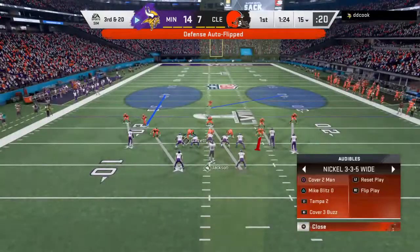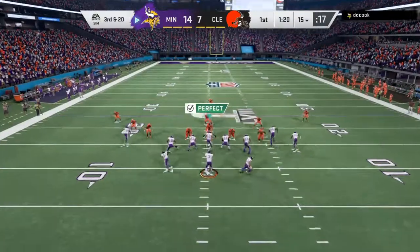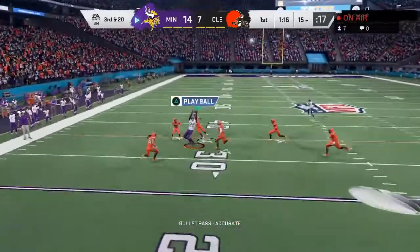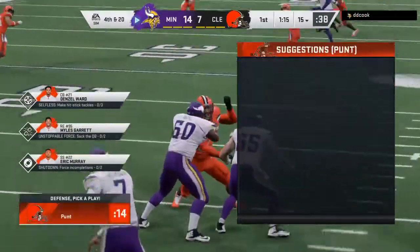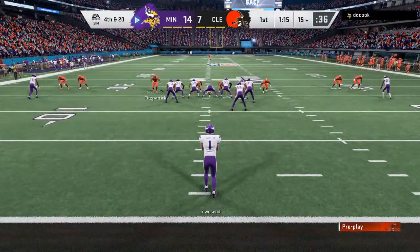And for the Browns, a nickel set here on 3rd down. Jackson from the shotgun. And that will be incomplete. So it doesn't look like they're going to be able to build off the turnover. Well, the defense certainly did its part. It got them the football. But you're exactly right. It looks like they're going to have to punt this one away.